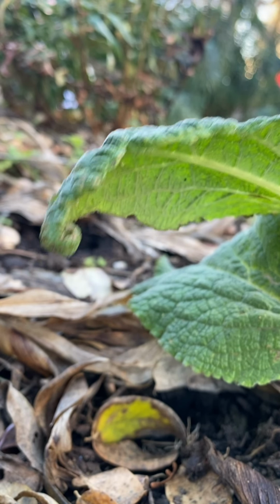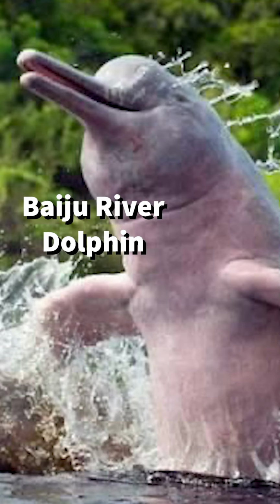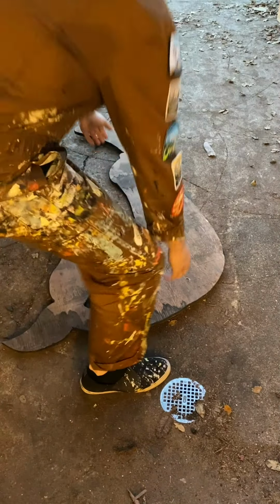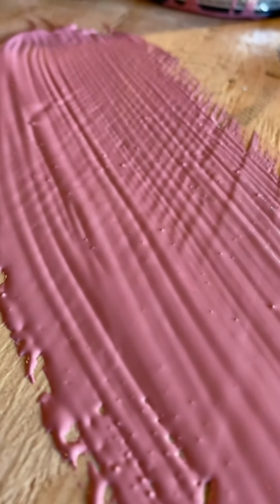Welcome back to the A to Zoo's Expedition Extinction. Today, we're covering another extinct sea mammal. The Baiji river dolphin, who unfortunately went extinct in 2006, was a beautiful creature with a long, narrow, and slightly upturned beak and a flexible neck. Its home was the Yangtze River in China. Its coloration was anywhere from bluish gray to pink.